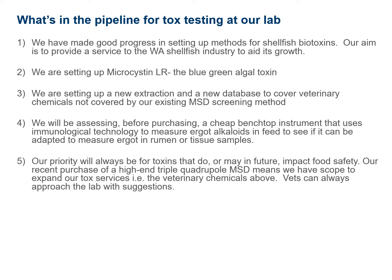What's in the pipeline? We've made good progress in setting up a laboratory for testing biotoxins from shellfish. These are algal toxins that accumulate in shellfish, with the aim of providing a service to the WA shellfish industry. We're setting up microcystin LR. This is a toxin found in blue-green algae. We're setting up a new extraction and database to cover veterinary chemicals not currently covered within our MSD screening method. We will be assessing a benchtop instrument for testing ergot alkaloids. It's used for feed samples, but we're going to see if we can adapt it to measure ergot in rumen or tissue samples.